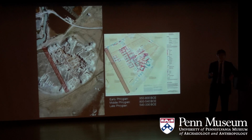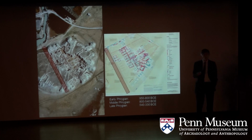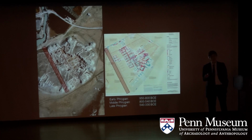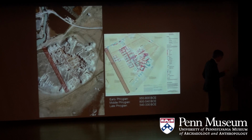Gordion was the capital of the Phrygian kingdom, or the Phrygian empire, as it were. And the time period with which I'll be dealing is primarily the early 1st millennium BC. So from the mid-10th century BC, the beginning of the early Phrygian period, until the conquest of Alexander the Great, just after the mid-4th century BC. So I'll be dealing roughly with 500 years of habitation.